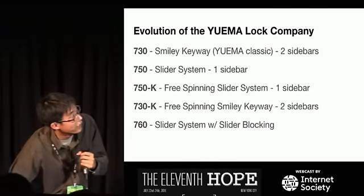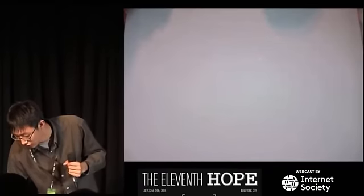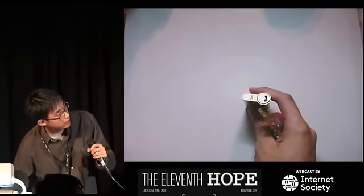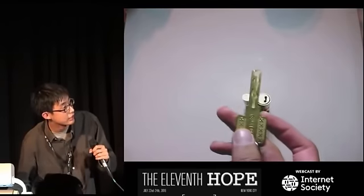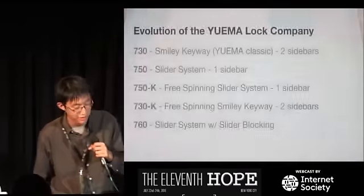So can we have the document camera, please? Thanks. It looks like this. It looks like that. It's basically the same deal with the reverse sidebar, except it's got this. It doesn't look like a face anymore, unfortunately. And this is what the key looks like. It's a typical engraved key. All right. Now back to the slides, please.